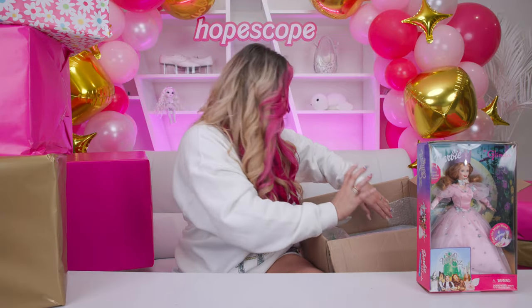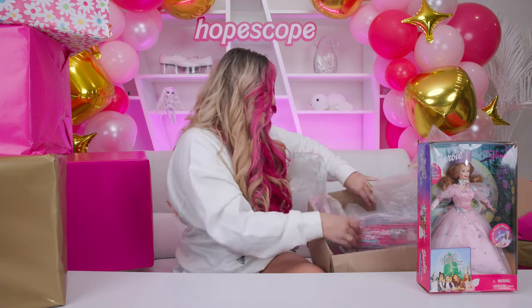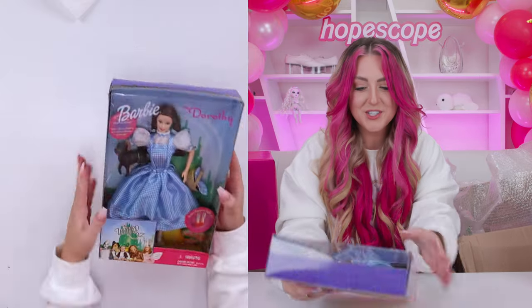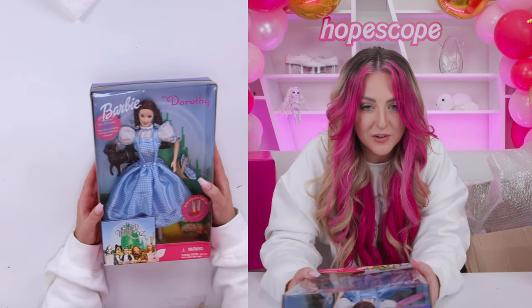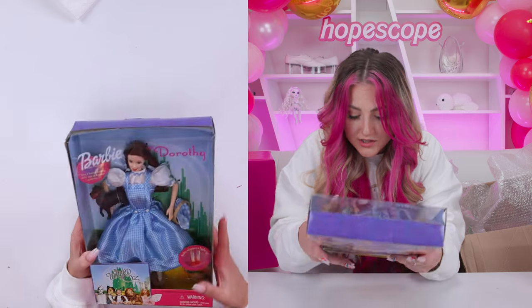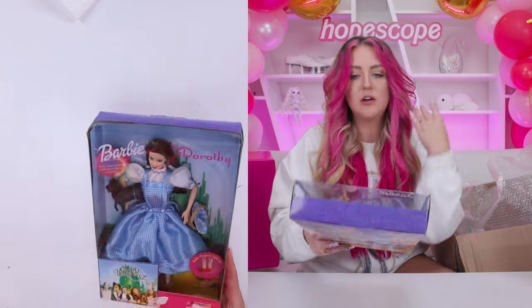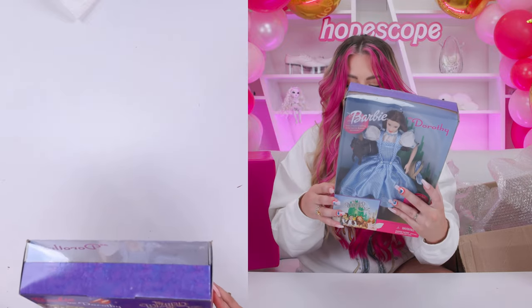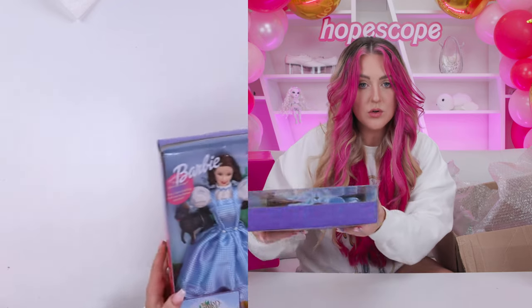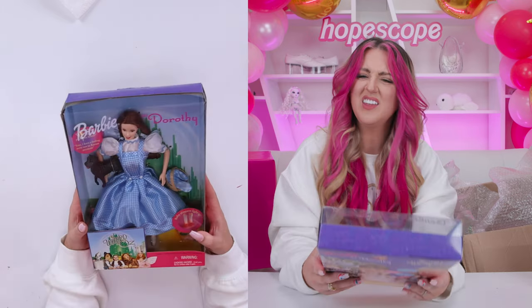We've got her. We've got, oh yeah, Dorothy. Oh my gosh, she's so cute. And Toto, of course. We have to have Toto. Oh my goodness. Her ruby slippers light up? How? I feel like I can't open it and find out because it's a collector's item, but I really want to know how her shoes light up. Press down on her heels. Wow, that's really cool. Did anybody have these Barbies growing up? Let me know.